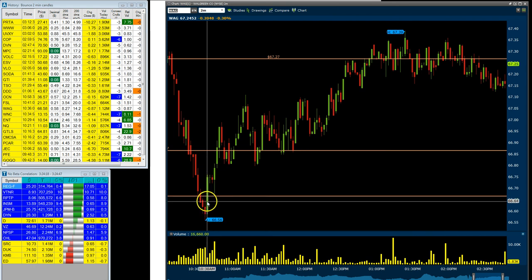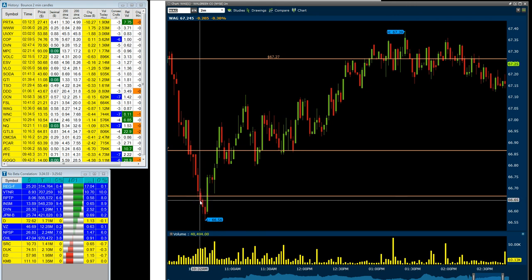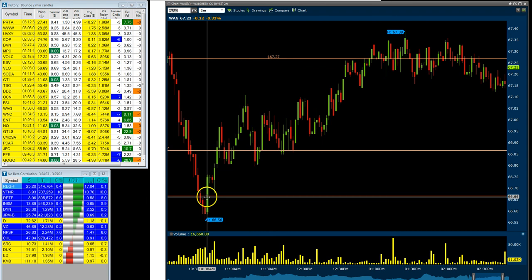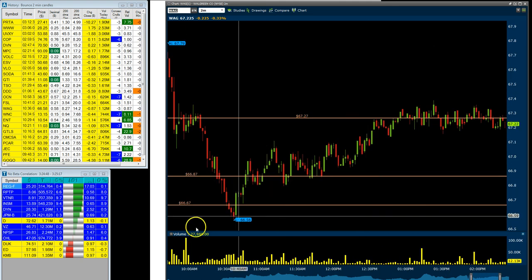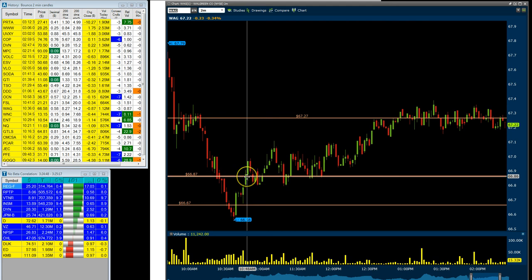And the minute it broke above the top of this candle right here, which I believe is 66.65, and we had this nice expansion green candle, again, these are 2-minute candles, I took the trade at 66.67 right here. Now, I took the first half off at 66.87.